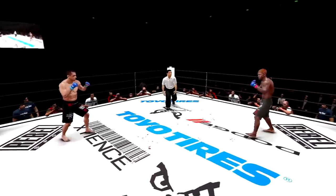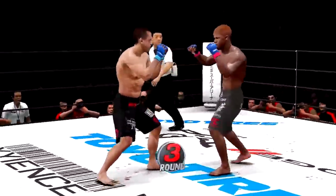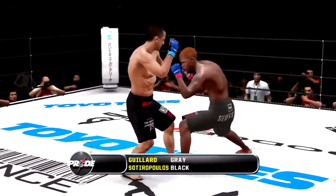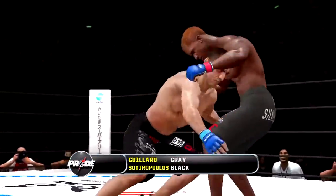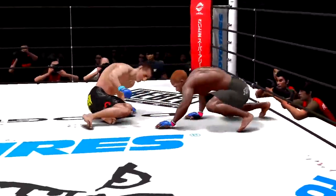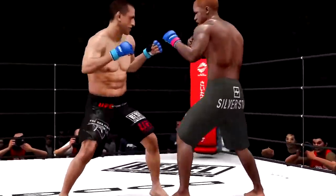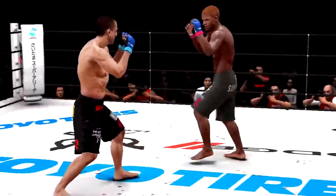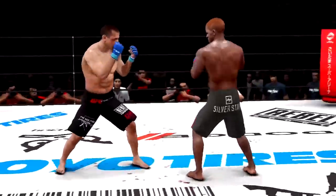And this is going to round number three. Push forward. Don't retreat. In the clinch. Eats a right uppercut. Nice sprawl. And he avoids the takedown with a sprawl. He saw that coming. Damage from there. Double jab, straight hook. Take your time. Nice and relaxed.